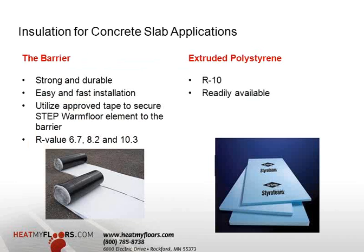So, insulation for concrete slab applications, there are a couple out there. The most popular one would be the one on your right, the extruded polystyrene. It's readily available. It's going to come in a variety of thicknesses. R10 is typically going to be 2 inches in thickness, but you can get 1.5, and perhaps if you're in the southern United States, an R5 is going to take care of the performance that you need, versus up here where we've got colder temperatures, the R10 or 2 inch polystyrene gives us a little bit more thermal performance for insulation.